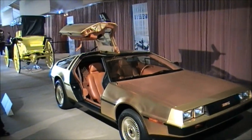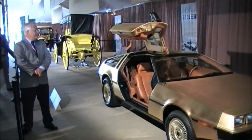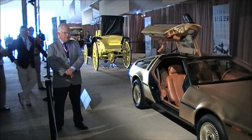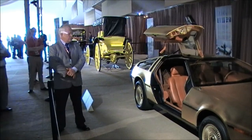It's delivered in October of 1981. He is going to drive this little extravagance. He's going to enjoy it. So he takes it out on the roads of San Francisco and somewhere along the line, one of the doors gets pranged. I didn't catch which one it was.